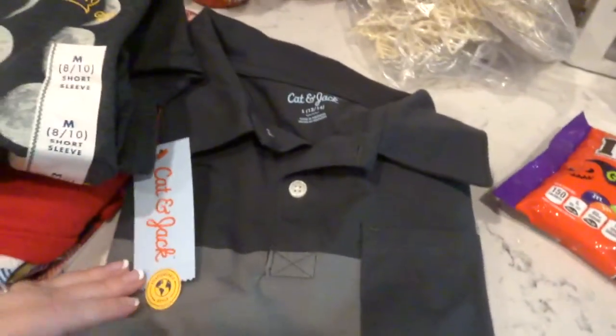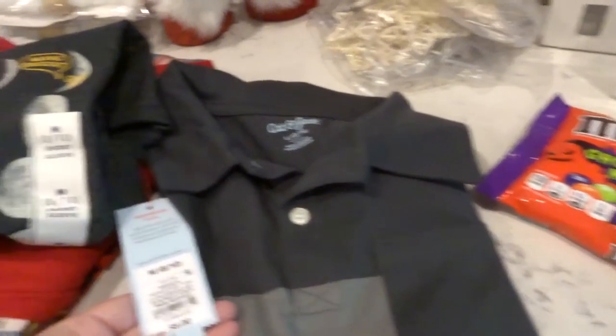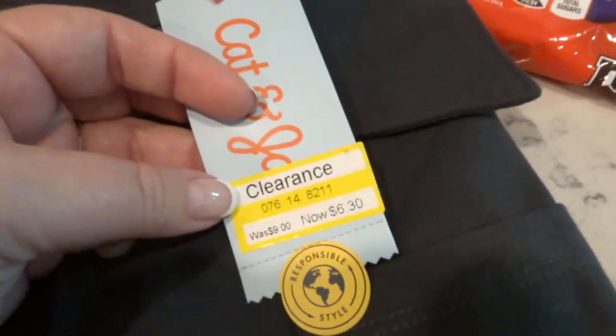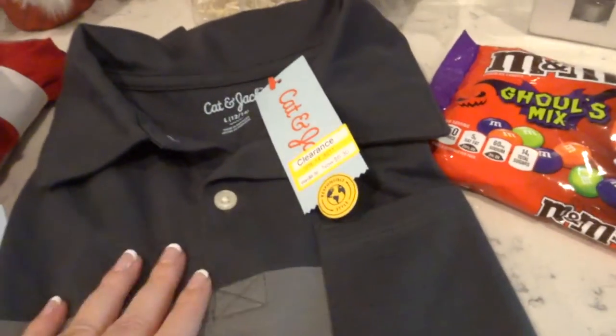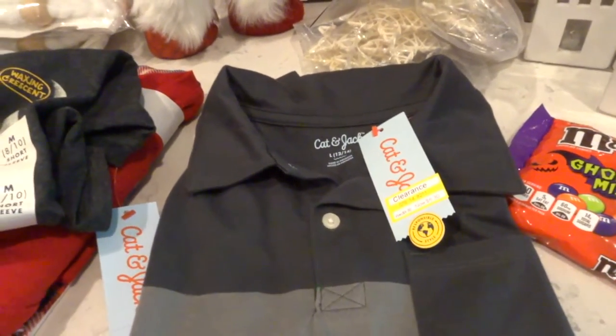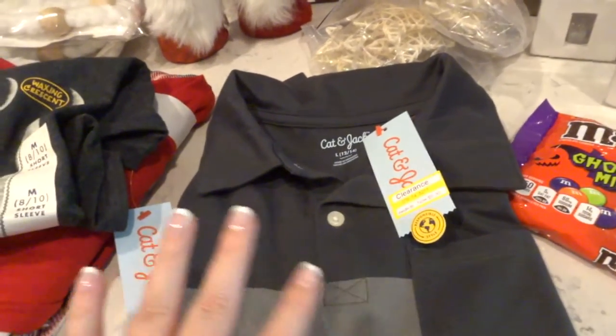I got this cute little shirt with the red or the green on it, and it's a little polo shirt. Normally $9, marked down to $6.30. So I went ahead and just grabbed that for my little guy. He's kind of not in between sizes, but almost out of an 8-10. So I thought this will get him through for a while.